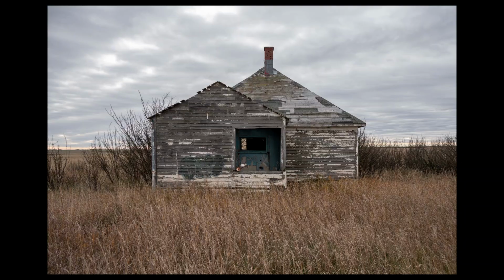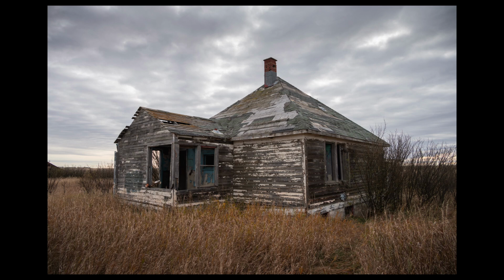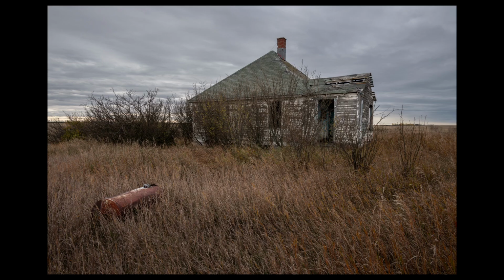Yeah, this one's definitely a house. There's a little bit of old furniture inside. Not much. Pretty beat up. But I think the best angle on this one is photographing from the front. So that's what I'm going to try now. Okay, so I photographed that house, and now there's this blue trailer.